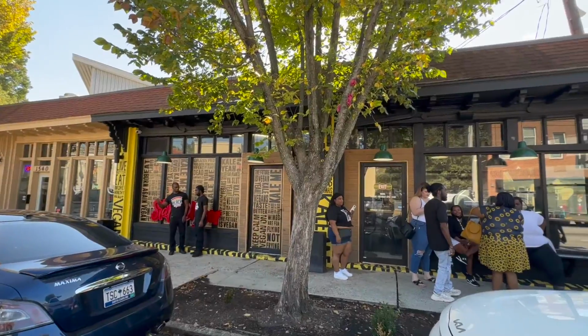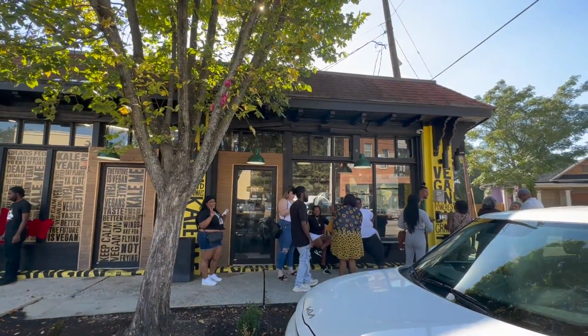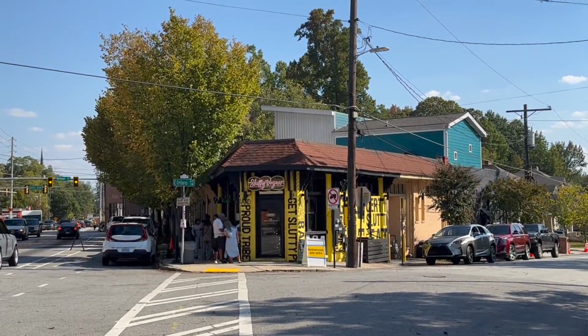Stopping right here in the little downtown of Westview, and right over there there's usually always a very, very long line for Slutty Vegan. It is a plant-based hamburger place, and it is very, very popular. They actually opened a store over in the Sweet Auburn district, and I think the owner just opened one in Brooklyn, New York too, so kudos to her. But I had to show you this little stop.